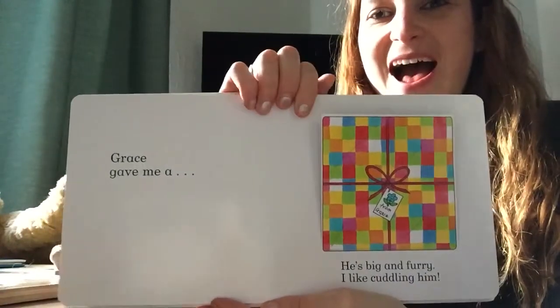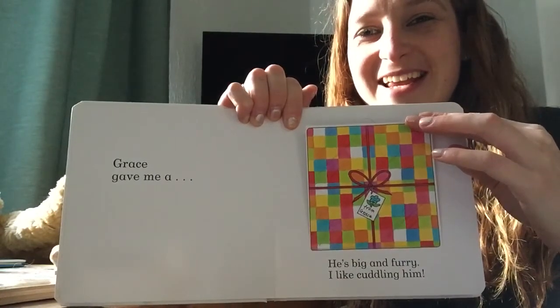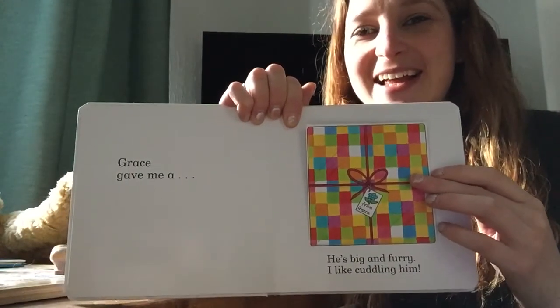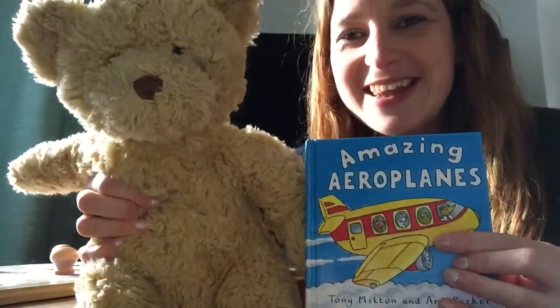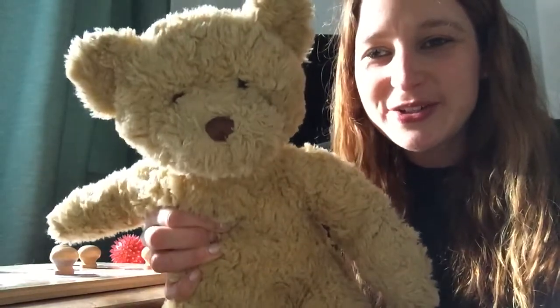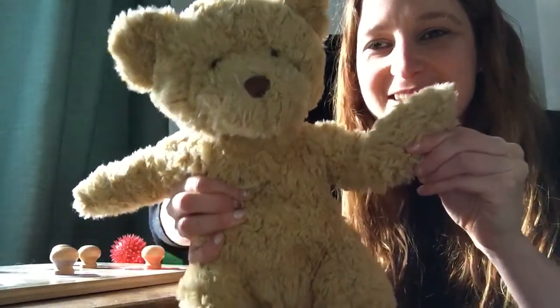Grace gave me a... What's it going to be? Ready, steady, go! A teddy bear. He's big and furry. I like cuddling him. Where is the teddy? Here I am, here I am. How do you do? Hello, there's a teddy bear. Hello, boys and girls. A lovely, fluffy teddy bear.